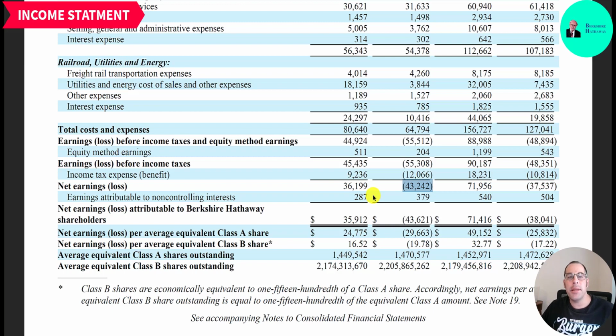But the income statement doesn't give you the whole story. Look at the statement of cash flows to see how much cash they generated. And their earnings per share this quarter are $16.52. Last year they had 1.47 million shares outstanding. Now they have 1.45 million. These are the A shares. I own one A share. I'm up about 110% on my investment. They of course have a lot more B shares, 2.17 billion B shares outstanding.